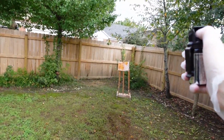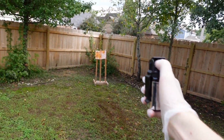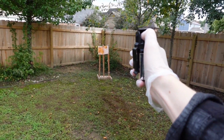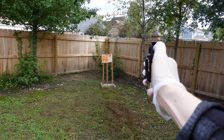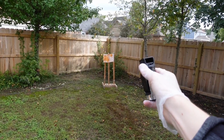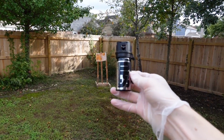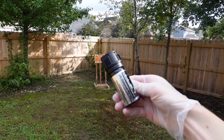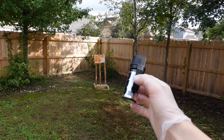I ran into the house water management drain thing. I am well outside the range of what this spray can do. Well, it kind of got there. I will say that the range is confirmed on this spray, and it can actually exceed the stated range. So this is a good spray. I like it a lot.